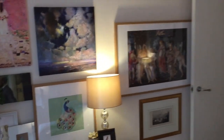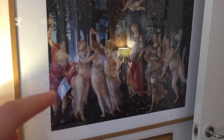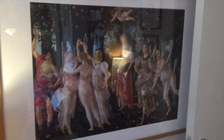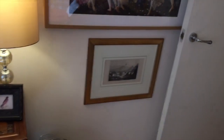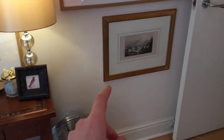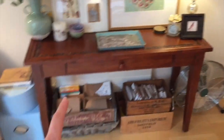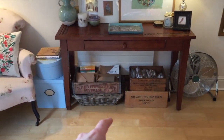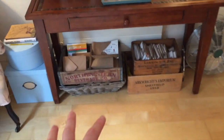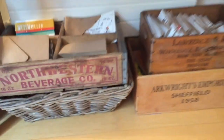Then moving around here, I've got a Botticelli print I got in Florence a couple of years ago. It's actually just a piece of wrapping paper, and I got a cheap IKEA frame. A picture from the junk shop in Hampstead. This table was here, and thankfully it's not too bad at all. To hide the ugly radiator underneath, I've just put some boxes, and although they get on Dave's nerves, I still think it looks a bit better.